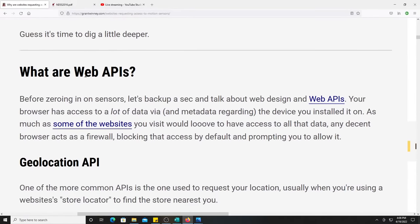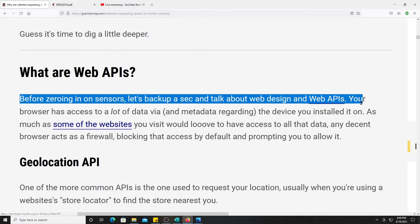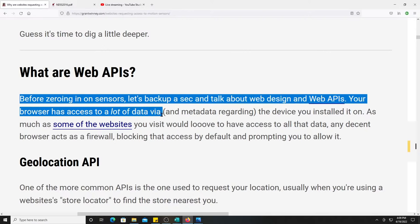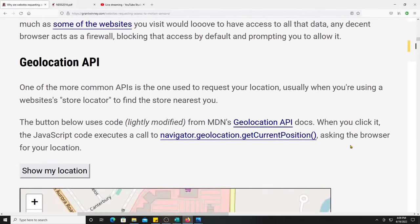So, what are web APIs? Before zeroing in on sensors, let's back up a second and talk about web design and web APIs. Your browser has access to a lot of data via metadata regarding the device you installed it on, and many websites you visit would love to have access to all that data. Any decent browser will act as a firewall, blocking that access by default and prompting you to allow it. So they have a geolocation API, you all.